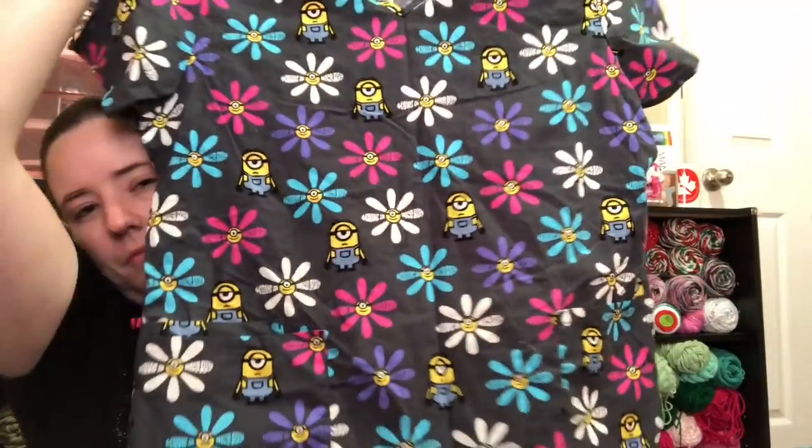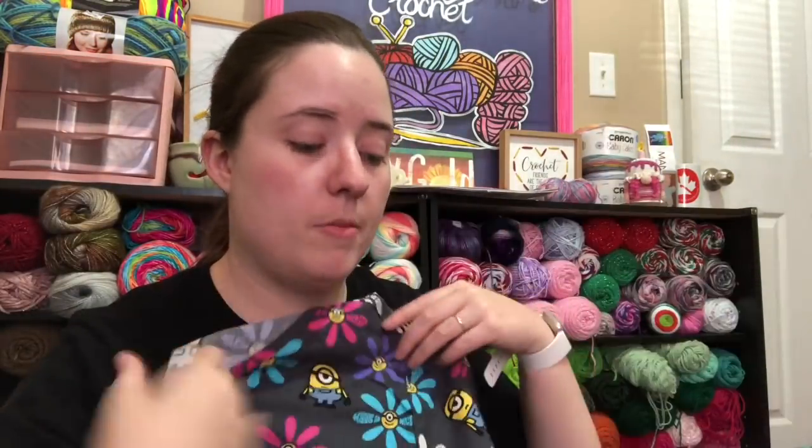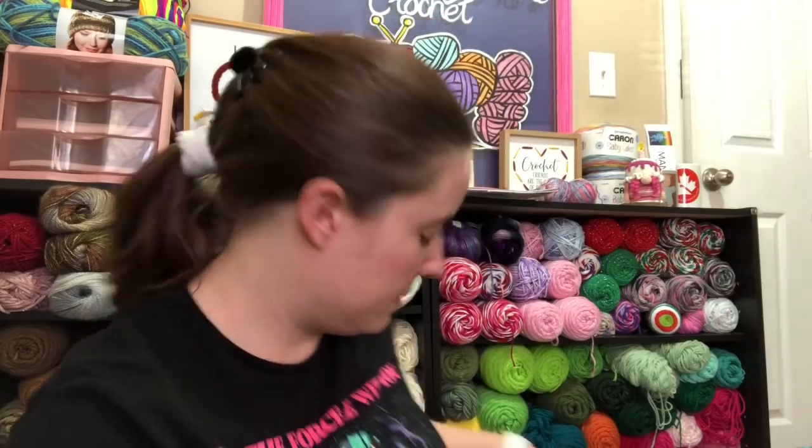She also sent this shirt. It's like a scrub top. Really cute. It's got minions on it. I told Devin, I don't care if it's a scrub top, I'm still going to wear it. Or I could even make a bag out of it if I wanted to. Because I love the minions. I love the Despicable Me movies.